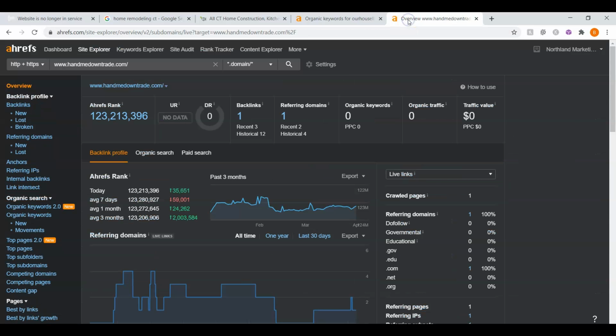Now, even though your website is down, I can still put your URL into the program to look at what it had. Your UR and DR ratings were nothing. You do still have 1 backlink coming from 1 referring domain, but it's not a powerful website, and you have no organic keywords. This is bad. This means that people just are certainly not finding you when they're searching for home remodeling and CT, all right?